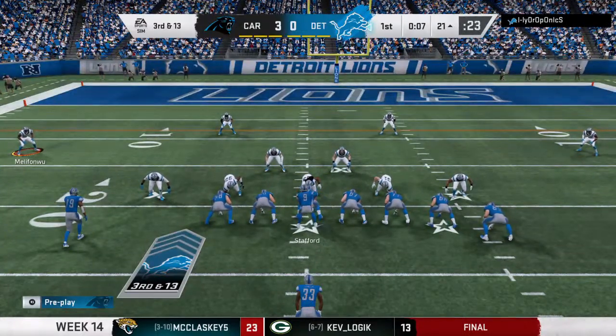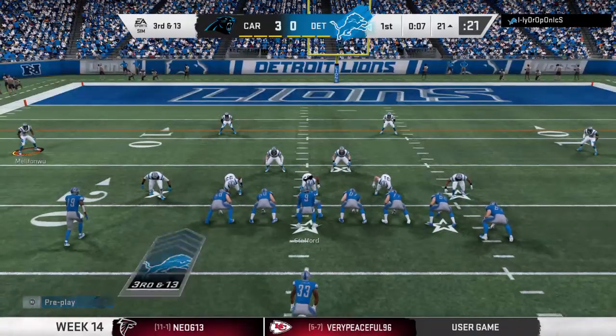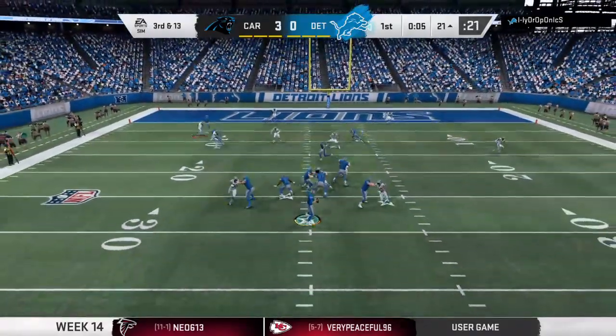53, ready. 44 to Mike. 44 to Back to throw, Stafford.